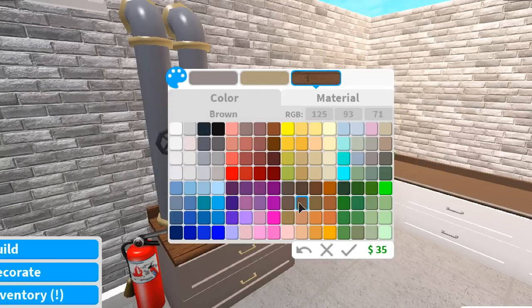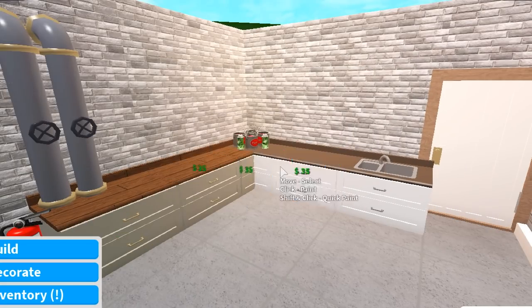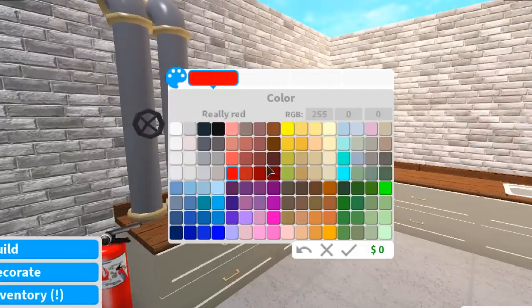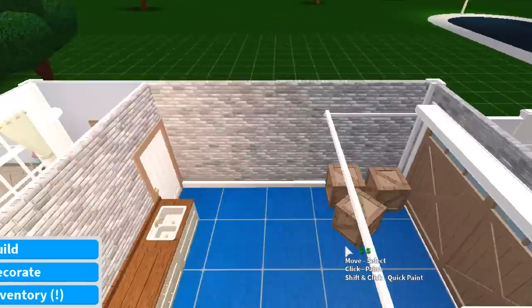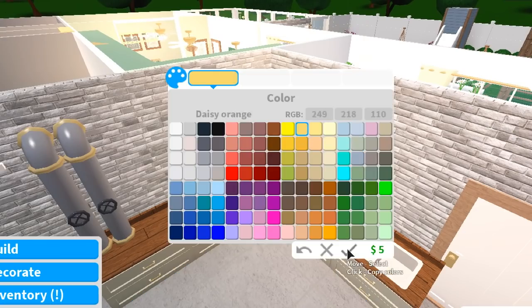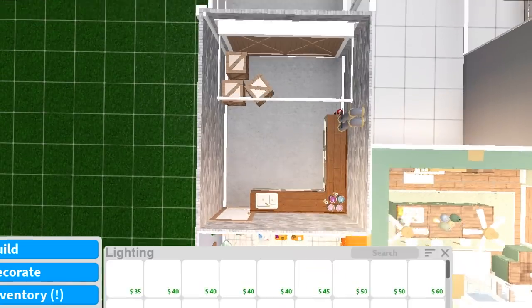It took me a little while to decide what colours I wanted the counters. Eventually I settled on this light, muted green, and I've painted the fire extinguishers, and I'm just painting some random colours on the paint pots. I'm just going with very nice pastel-y colours, so I think it goes with everything nicely. And that is pretty much it for the garage for now.